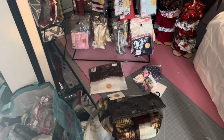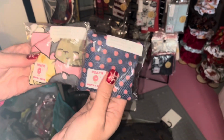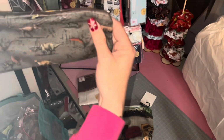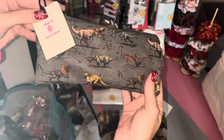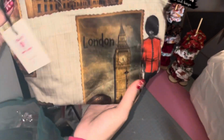I love them. Then we got little hand warmers. They're so quick and easy, just filled with rice. Microwave them, £1 each, sorted. Then we've got pencil cases, which I'm selling. I've got loads of different variety ones, selling for £2 each. And then we've got nice big makeup bags, and they're going for £5 each.